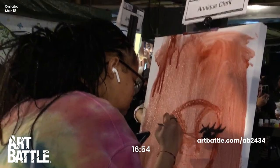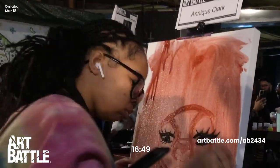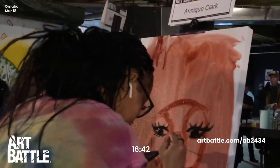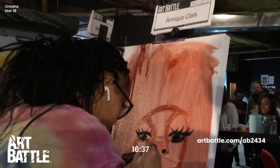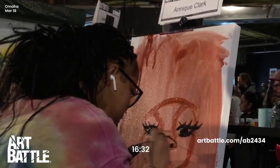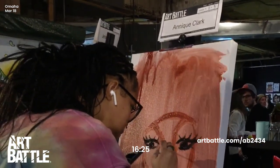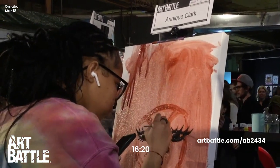Annique has toned out her canvas with this rusty red color, and we can see that she's used quite a lot of water in this application, and we're starting to get little bits of drips. So I think that that is going to be some pretty cool textural components behind the illustrative drawing that she's doing over top. And we can see that Annique is starting to just put in that nose there as well and getting that kind of slight upturn.